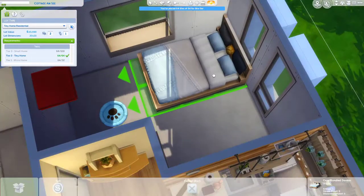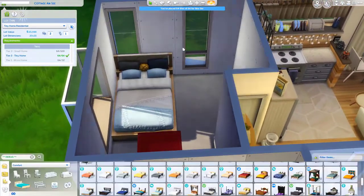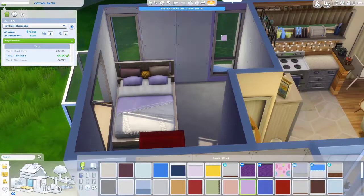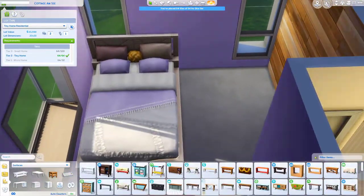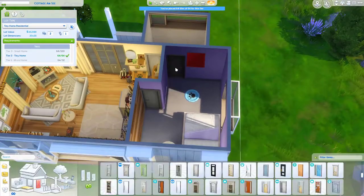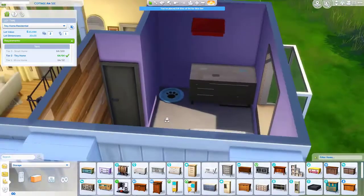I also put down a pet toy box and I think I put the pet bed in the bedroom. And then I also added a pet bowl as well. So I did not add a cat box or anything. I don't know if you could get one in there. Maybe you could put one in the bedroom. I don't know how appealing it would be to have a cat box in your bedroom, but you do you.